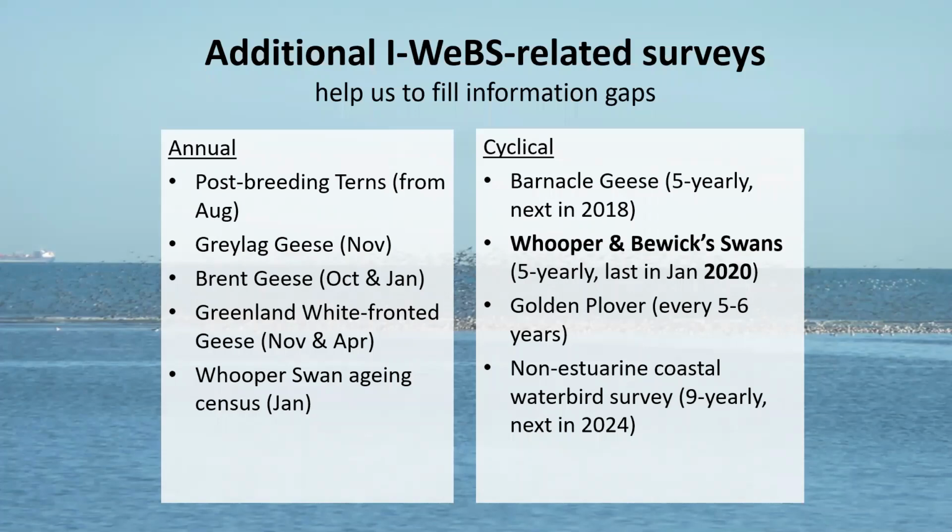The Whooper and Bewick's swan census, the international swan census, was last held in 2020, so I'm sure many of you were involved in that. News will be coming up in the next couple of years as well, so that's one to watch out for. There's also a big effort going into counting the non-estuarine area, all those bits of the extreme coastline that we don't necessarily get out to in normal I-WeBS. This helps supplement our database and fill in those gaps for us.